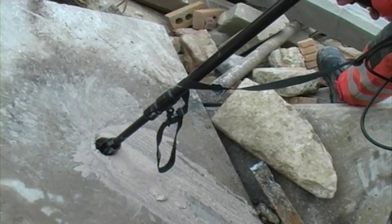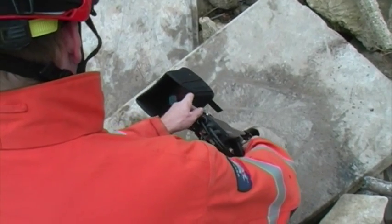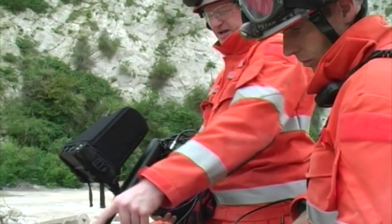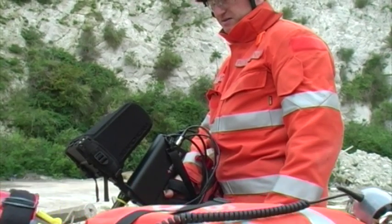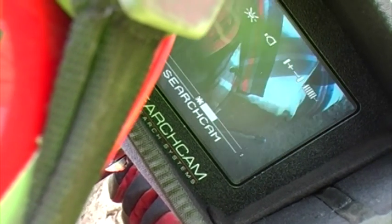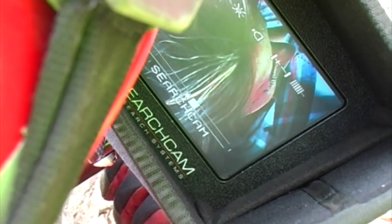Legs to our right as we look. Yep. Legs don't appear to be trapped. Legs to the left. Two arms. So if we go, we get a triangle. Again here. Cool. Yeah. Some rebar in there.